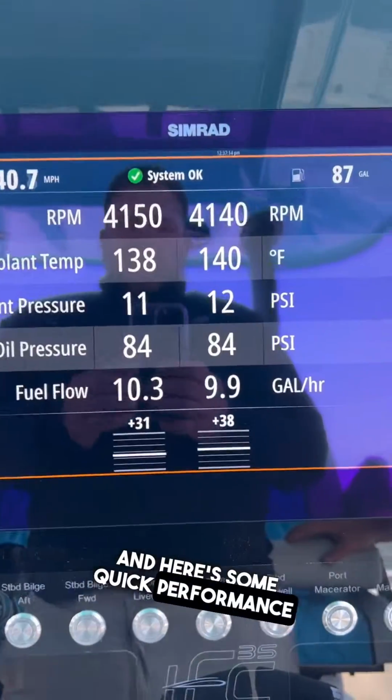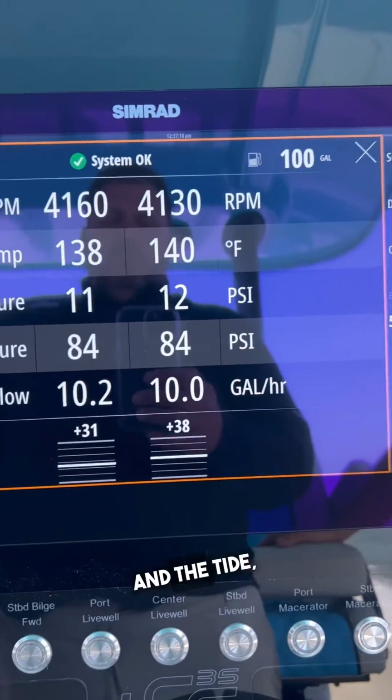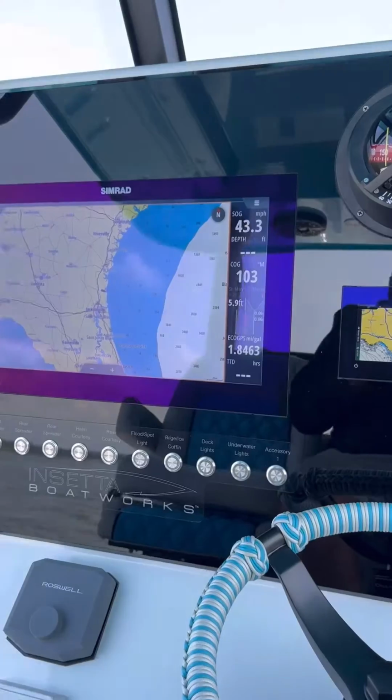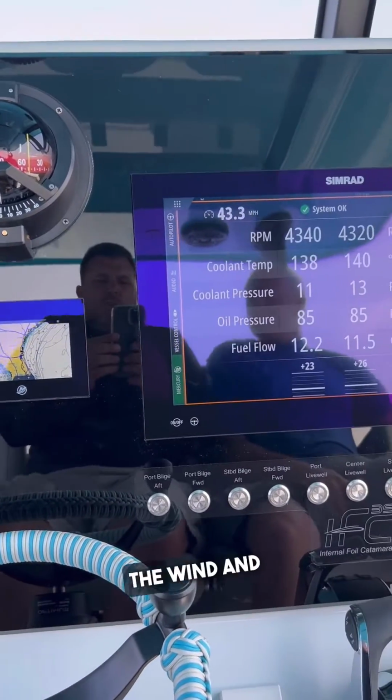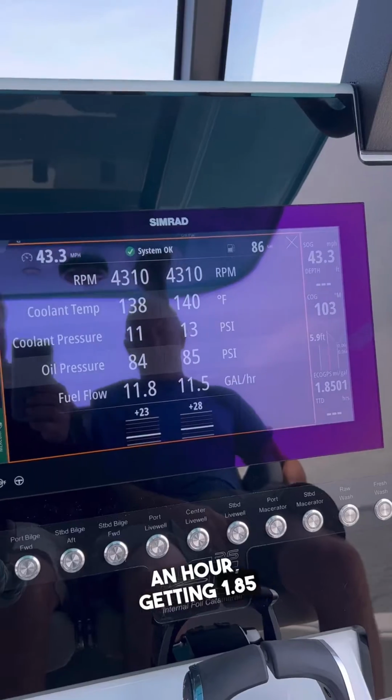And here's some quick performance testing of the boat. That's running with the wind and the tide, getting 2 miles per gallon. And this is running against the wind and tide, cruising at around 43 miles an hour, getting 1.85 miles per gallon.